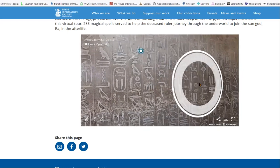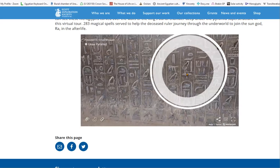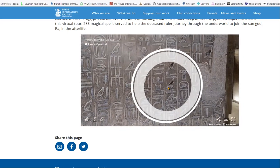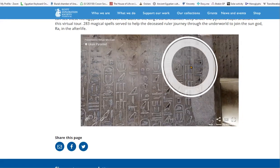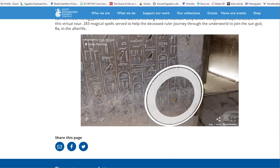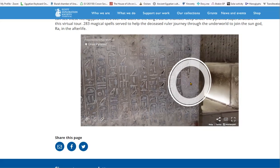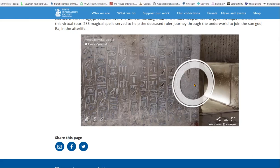And now what I'm going to show you is where the seven creation words come into play. You can see the number seven is written right here, and over here, and over here. What this text says is basically that Unas is swallowing the seven cobra snake uraei. The uraeus is basically the cobra that's attached to the head. It's a solar power symbol.